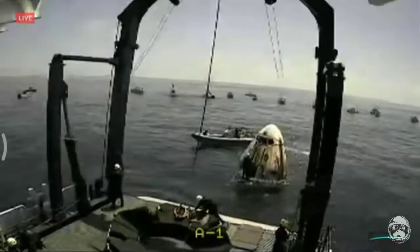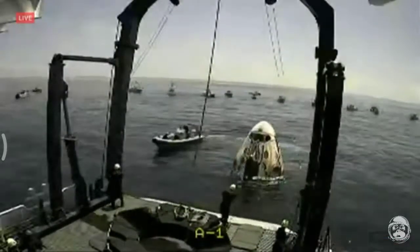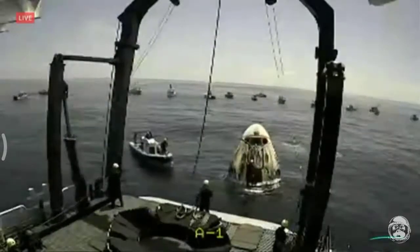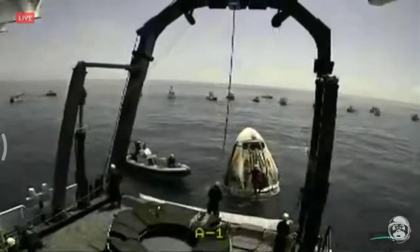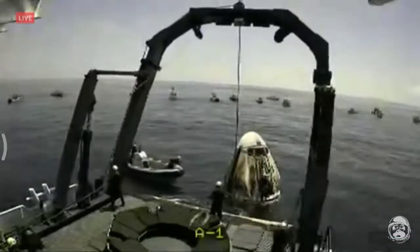All right, so just updating the crew that they might feel some momentum as a couple of the rigging lines are attached. There's our first good shot of the individual who is placing that rigging equipment. Again, that's someone that's highly specialized and very well trained for these operations.